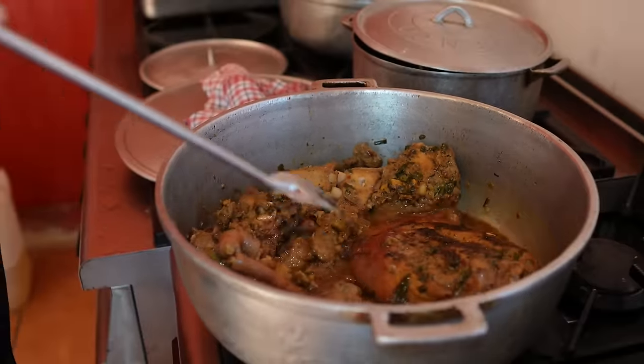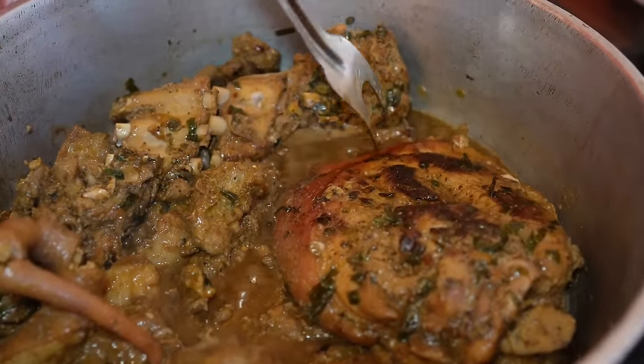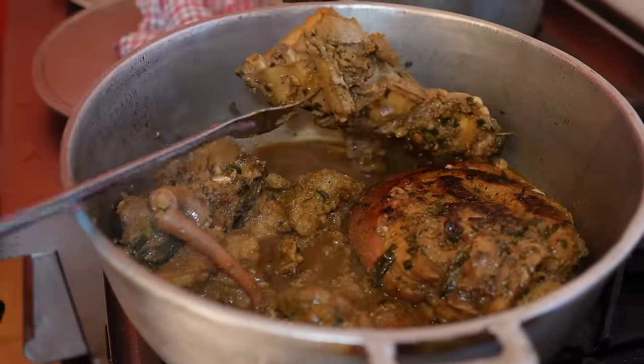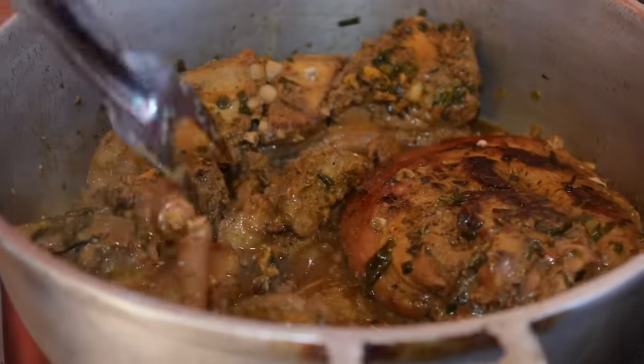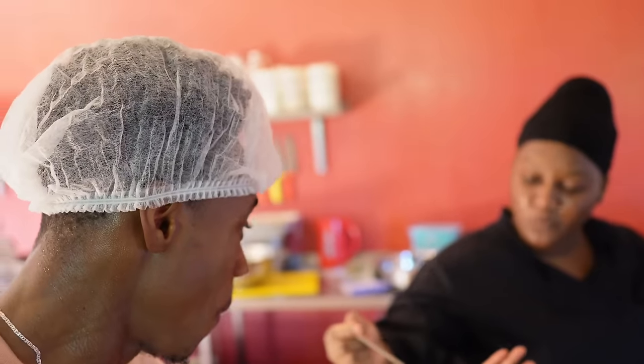Oh, see there? That's coming on so nice. Very nice. Tender. Almost. It's getting some more color. And this is what happened. Look at this. We're going in the pork pot now. Pork. Wow. Just wow. Yo, crazy.